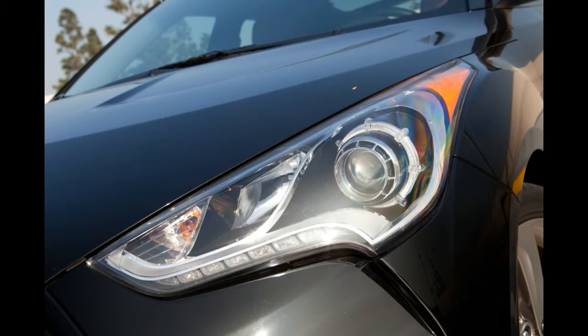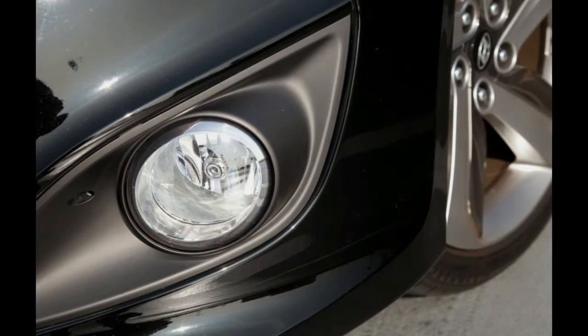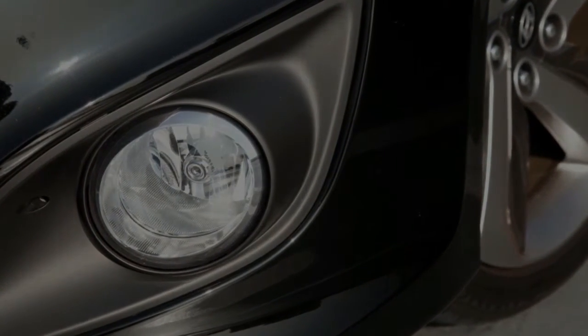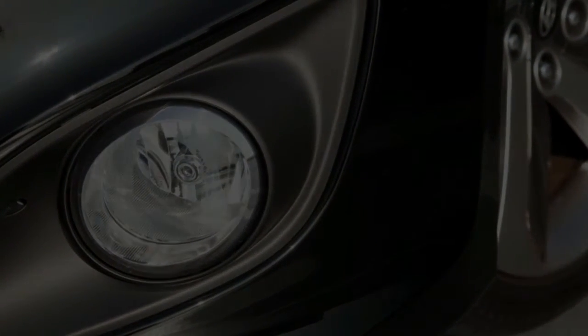Because of its small size and good handling, the Veloster can maneuver in and out of parking spaces with ease. The backup camera also provides added help when backing out. But if you don't want to deal with the hassle of the manual transmission, we'd recommend leaving it at home.